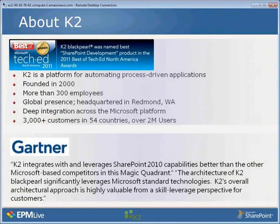K2 is essentially a platform for automating process-driven applications. We are a global company with over 3,000 customers in more than 54 countries worldwide. We've been around since around 2000, and our headquarters is currently located in Redmond, Washington. K2 is built on top of the Microsoft platform, and obviously we have a very deep partnership and integration with Microsoft, specifically around that SharePoint offering. And we are proud to have been awarded Best of Tech Ed last year for our efforts in integrating with SharePoint. So that's something we're pretty proud of, and we're happy to be joining Matt around that SharePoint offering and portfolio management. So that's a little bit about K2.